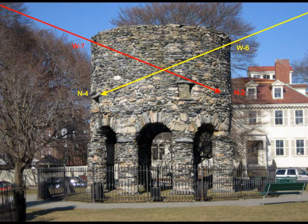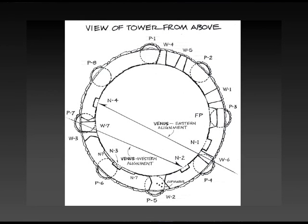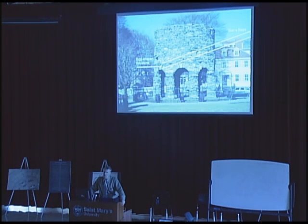Conversely, on the west side, if the light of Venus, when it reaches its maximum, which is about 22.5 degrees, 22, 23, it'll hit a niche on the inside. This is a diagram showing those two niches and how the light of Venus would go through. Bill's looked at this work and he says there's some consistency there. It looks pretty good.